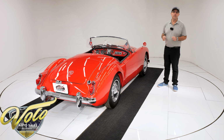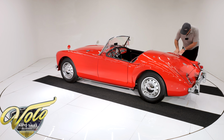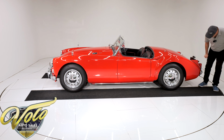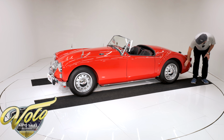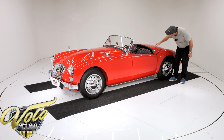The body was completely disassembled when it was restored, but that was probably 20 plus years ago. So when you're looking for flaws, there are little imperfections. There's the rub line where the top would sit. Some little marks in the paint right along there. This is all nice and straight though. Just some imperfections in the paint, some shrinkage in the paint right there. I love how the tail lights jet right out of the fenders. Here's a little scratch touched up, but it's all good, clean, solid metal. Here's a little mark in the paint like something dripped on it. It's all nice and clean.